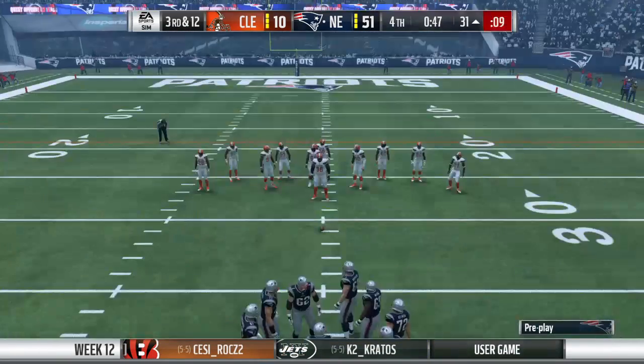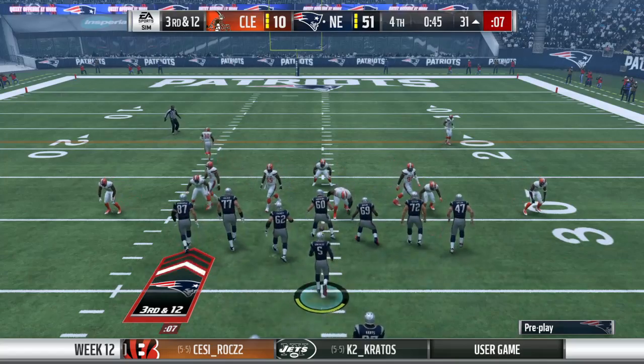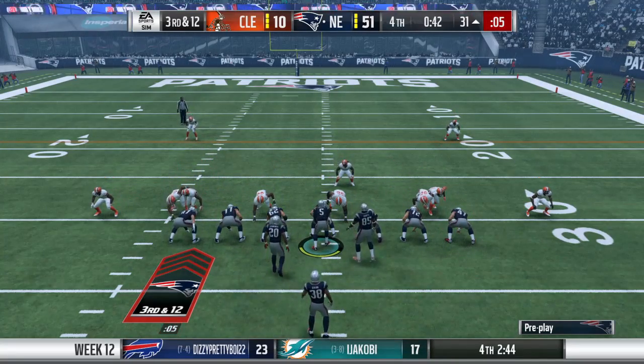New England on 3rd down. They've converted just 2 for 6 thus far. This is 3rd down and 12.